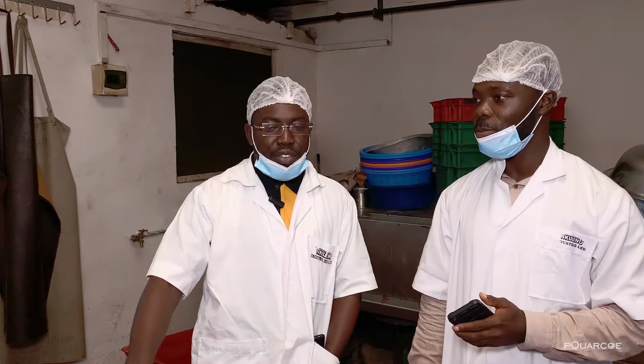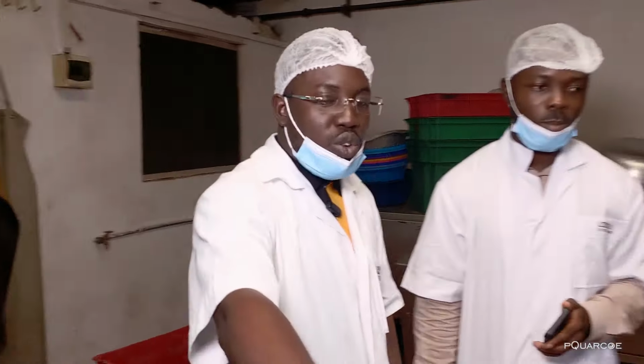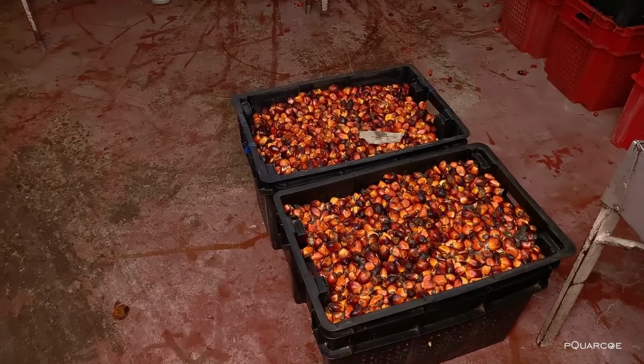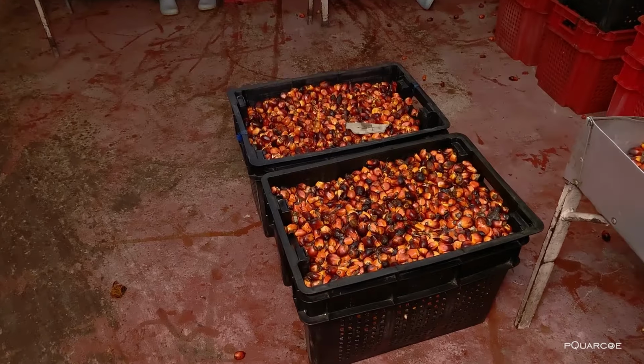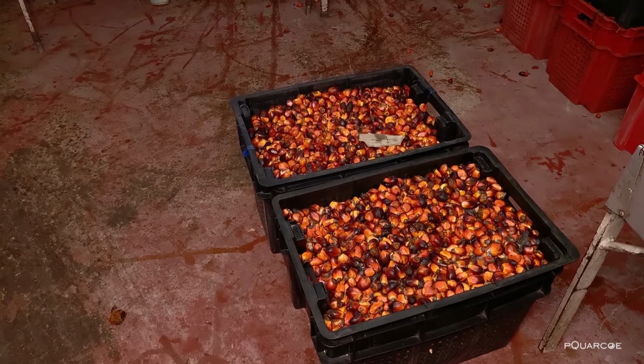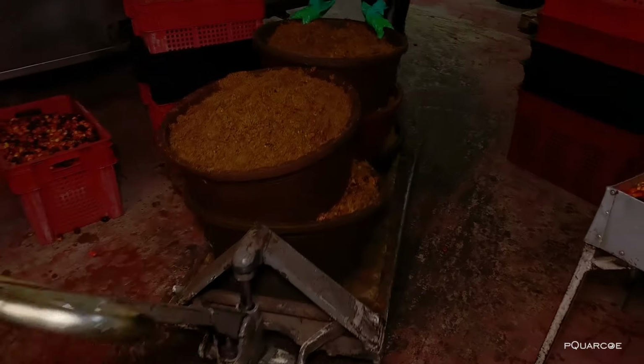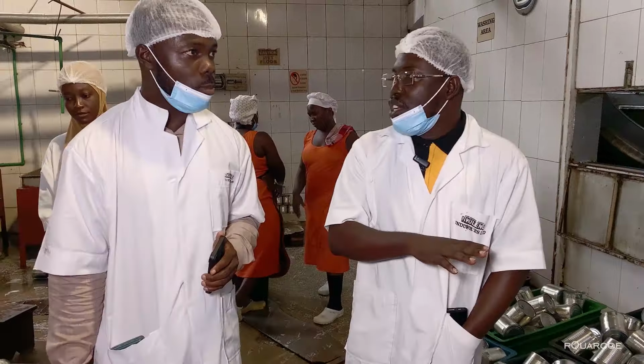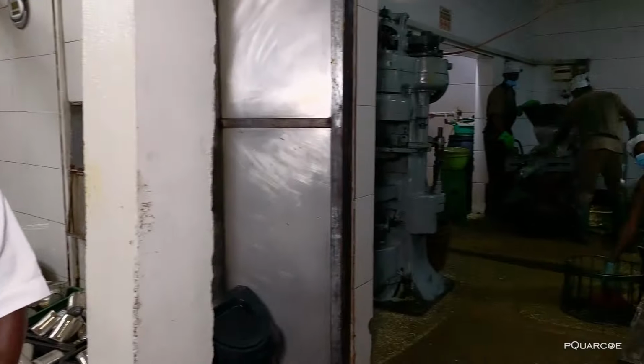So after they are done with the sorting, they put the good ones into baskets, and then they are put on this stroller and pushed inside the factory. From there, we come to what we call the kitchen, or palm soup base.